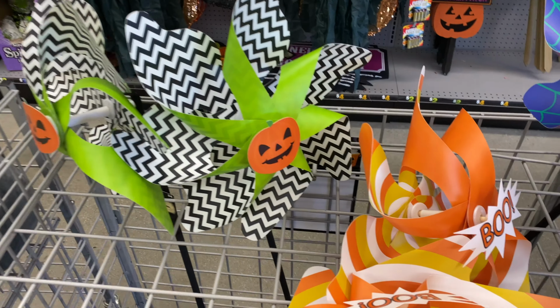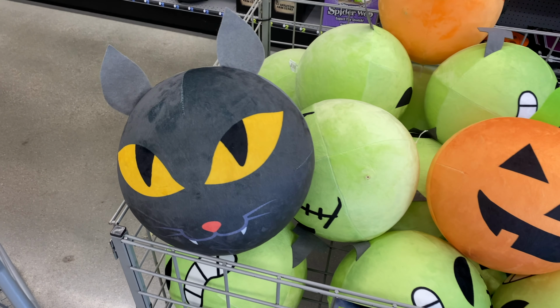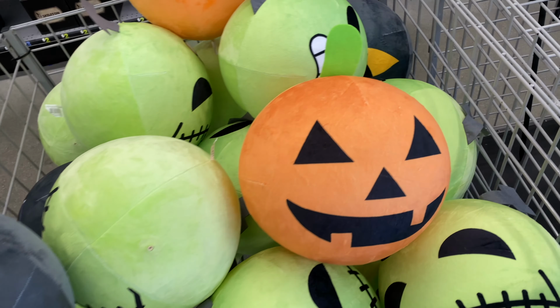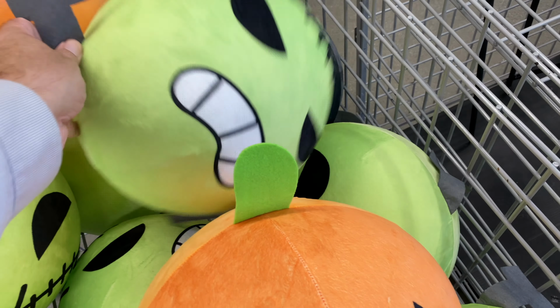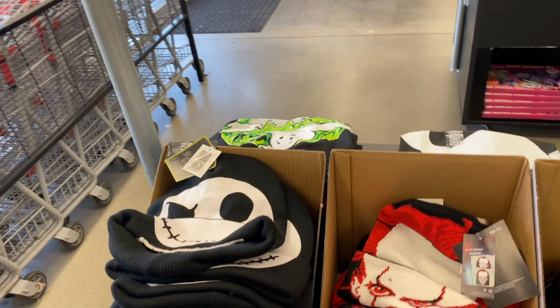These pinwheels for your yard have some interesting designs on them for $4, and for $5 you can get one of these, whatever these things are. Not really sure. They're not squishy or plush like I thought. They kind of feel like cardboard wrapped with some felt, but who knows.